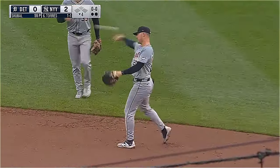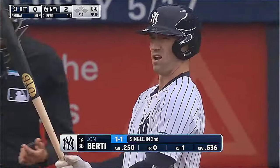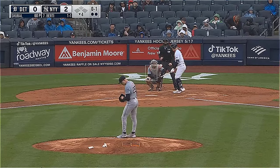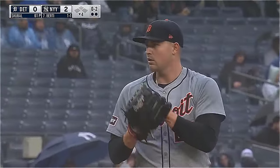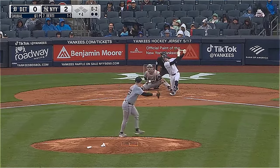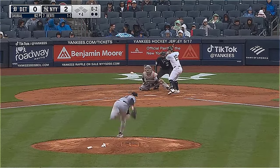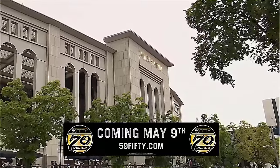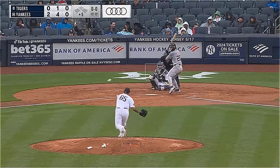Glove, Torkelson. Single over the head of Torkelson. So yesterday, scoring five or more runs, only the Dodgers have a game. The Yankees have allowed three runs or fewer in games. Swain has retired seven in a row with five strikeouts. The official on-field cap of your new.